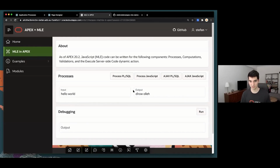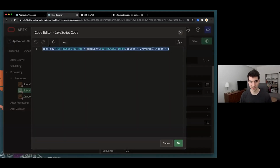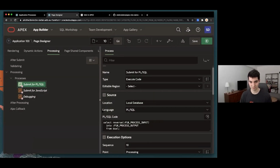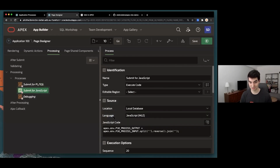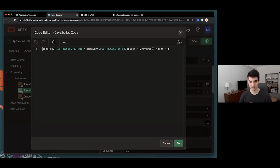Now let's do the same thing in JavaScript. So I'll remove this. Let's choose another string. Let's see if this works. There it is. We have just reversed this string. How is this done? The same logic, but there is one major difference. In this process, we had selected language PL/SQL, but in this other process, we have selected language JavaScript. So that's all you have to do. And then your code will run in the appropriate context.